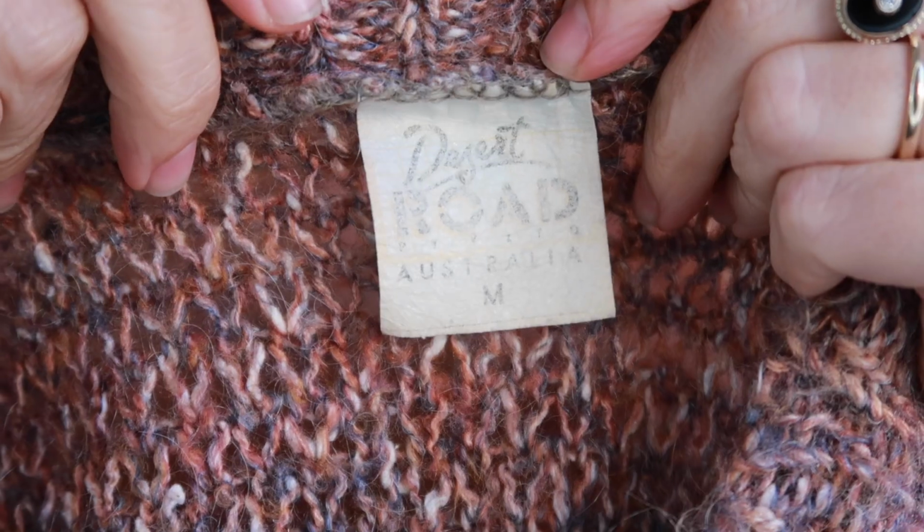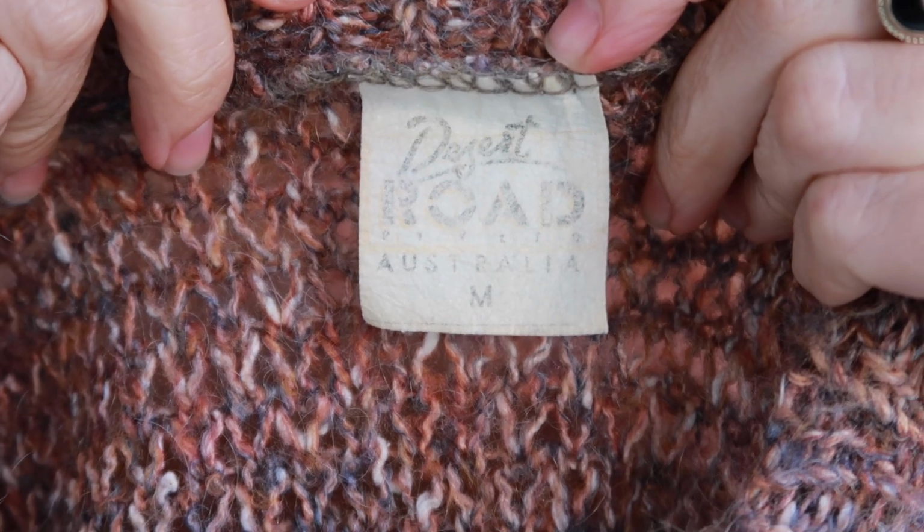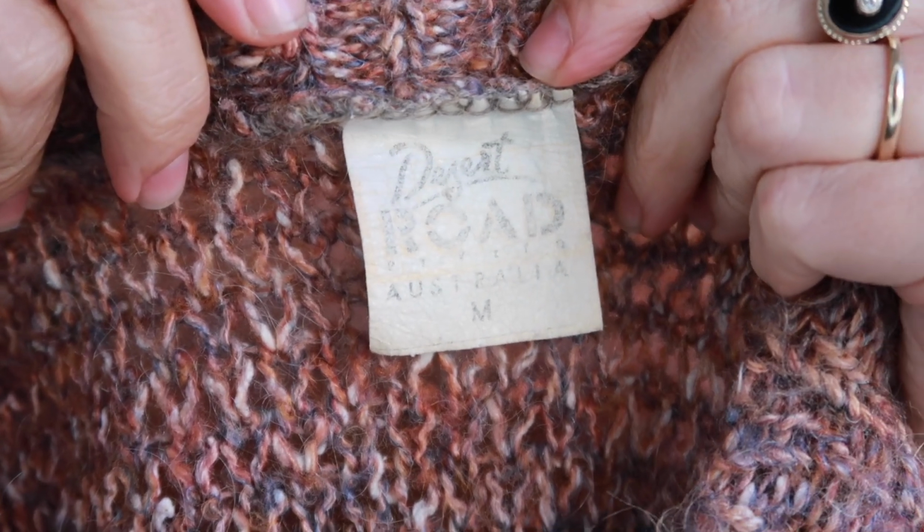While we're on the subject of knitwear, let me show you a few other pieces that I found on this free rail. When I first saw this, it looked so small and damaged that I thought, is it even worth taking? I'm so surprised at the way this turned out. It actually fits me. I didn't even think it was going to fit me. I thought it was a young girl's top, but it's not, because it's a size medium and the label is Desert Road, made in Australia. So a vintage label that I haven't heard of.